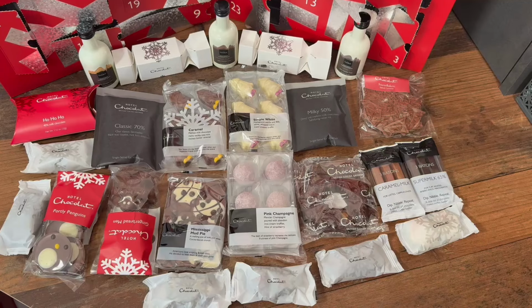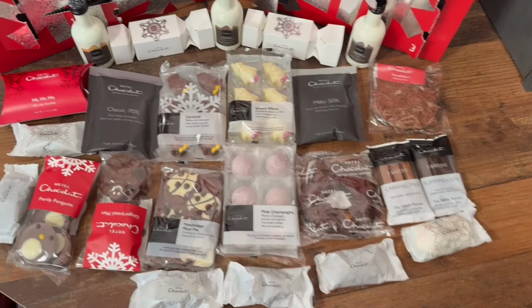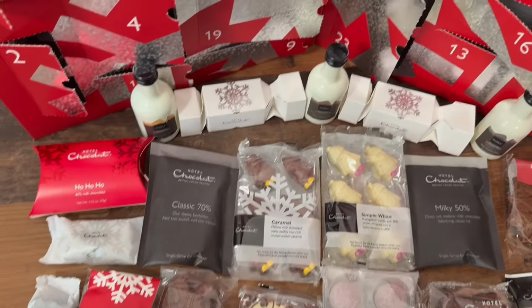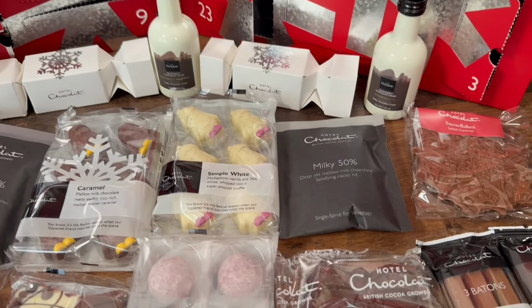And that is the advent calendar. It's all over. We're now left with a whole bunch of chocolate and Hotel Chocolat alcoholic drinks. I can deal with that. So here you can see everything that came in the calendar. So different size packs of different types of chocolate, and like I said, the alcoholic drinks and stuff, and the little crackers and what have you, and hot chocolates.